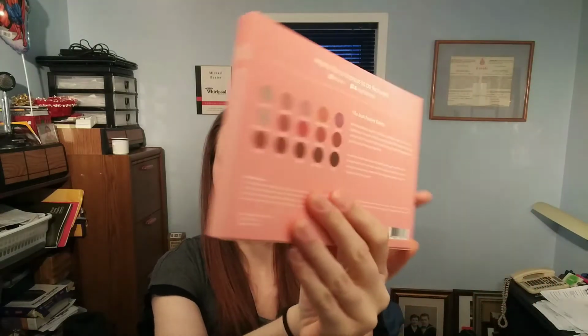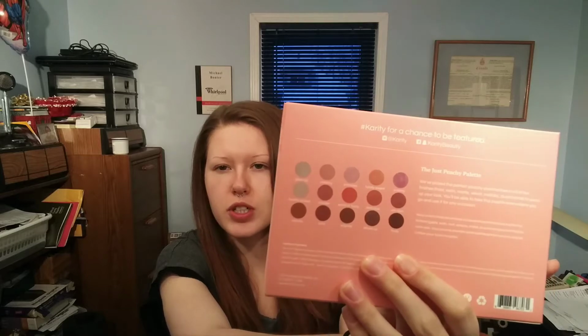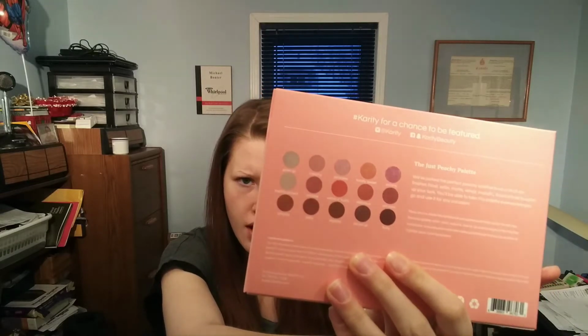Okay, so to get started, they did come in these little boxes, so I got two, right? I got the Karity Just Peachy palette. This one is for more peachy colors, oranges, reds, and tones like that. I got this one right away because I needed something with warm colors. Overall, I don't really have a transition shade that works very well for me. I went from having Chinese makeup, basically, to finally buying something that I could afford that was good enough.